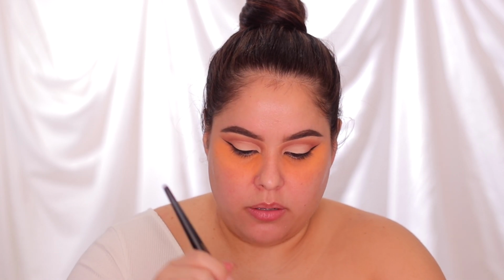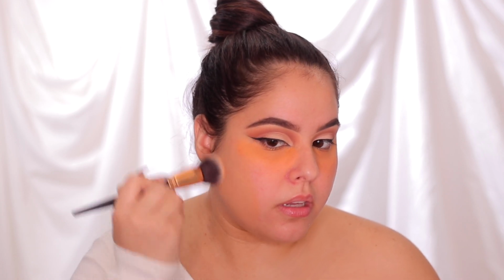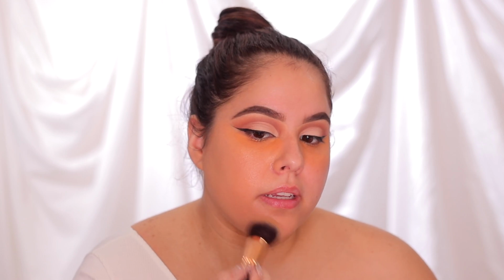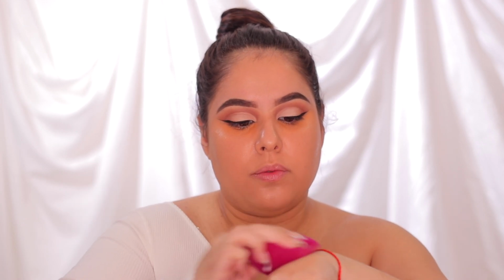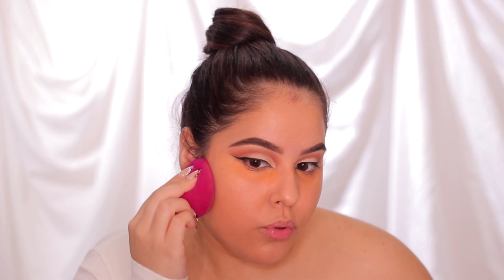Okay, next I'm gonna go ahead and move into foundation. I have been loving the Urban Decay Hydro Maniac foundation. I am in the shade light medium. I'm gonna take a foundation brush and just kind of work that into the skin. This one just has such a pretty glow, and it's very natural, which I like. I'm gonna go ahead and take my beauty sponge with whatever is left on the back of my hand, and I am pressing the foundation into the skin.